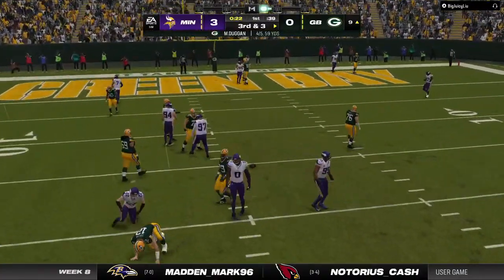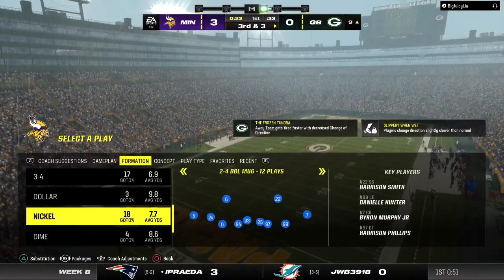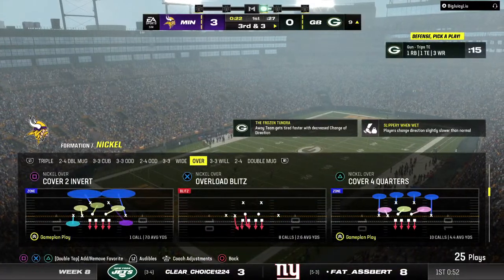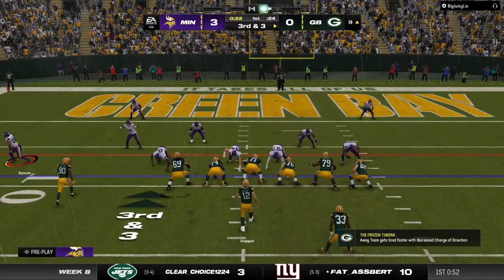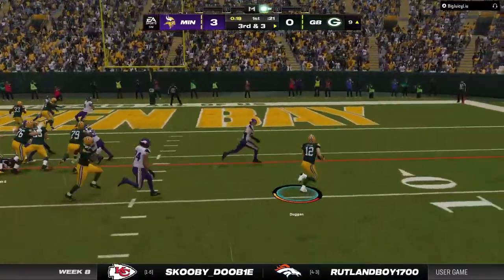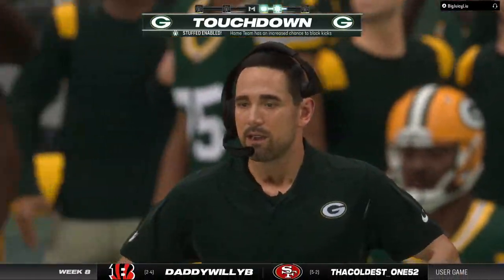A hit as he throws there, incomplete. It's been a good opening drive offensively thus far, but you know they don't want to waste it and settle for a field goal attempt after that incompletion. So this is a big play coming up here on third down. 7th play of the drive now as they come up on a third and 3. They'll try and pick it up by running the option to the right. And he will get this into the end zone. Touchdown, Green Bay.